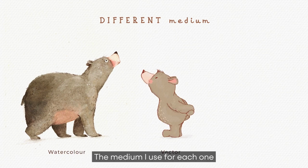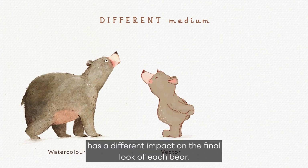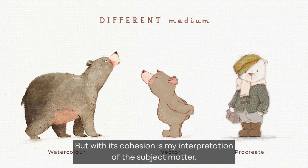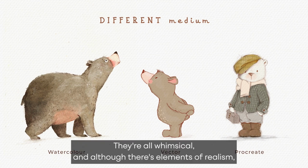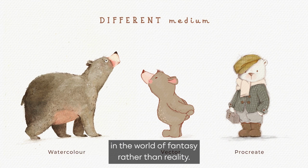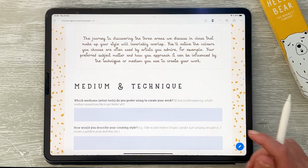The medium I used for each one has a different impact on the final look of each bear. But where there's cohesion is my interpretation of the subject matter. They're all whimsical, and although there's elements of realism, they're made up characters and they sit more in the world of fantasy rather than reality.